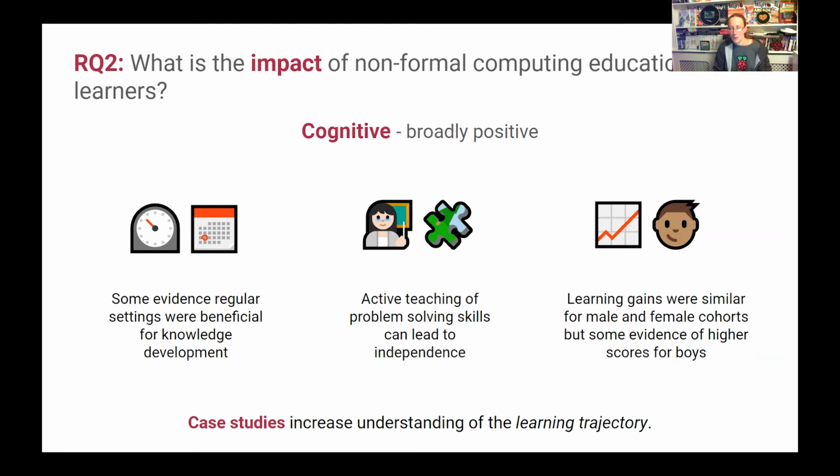And also there was research around open tasks and the importance of those, actually for both cognitive and affective outcomes. There was some evidence that different demographics responded differently to the same intervention. So there's one example we've given there where learning gains were similar for male and female cohorts, but there was some evidence of higher scores for boys. So we think that may be linked to increased prior experience for the boys. So the girls had had less experience coming into an intervention. So while they made similar gains, the end point of the boys was further along. So that's something to consider.